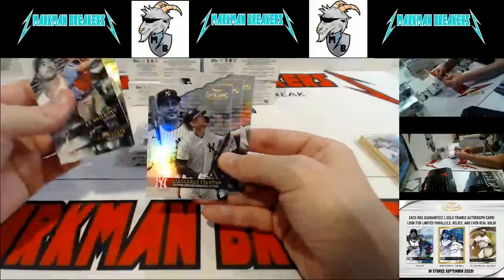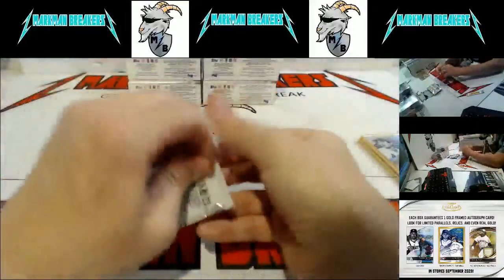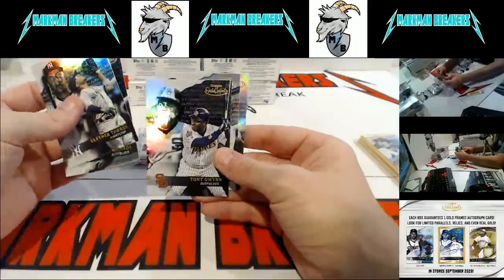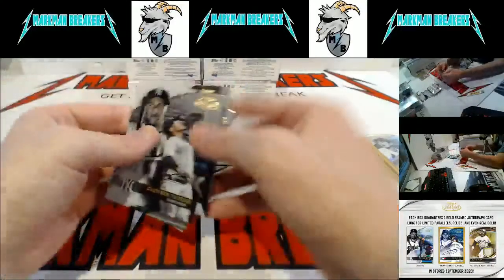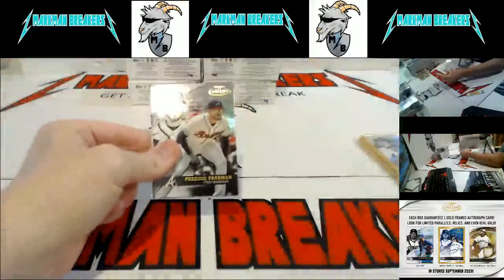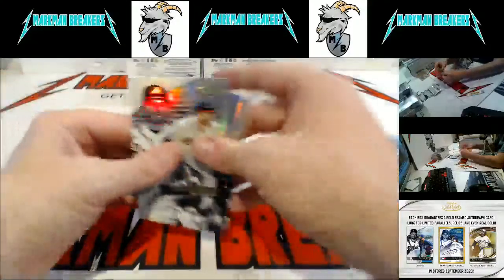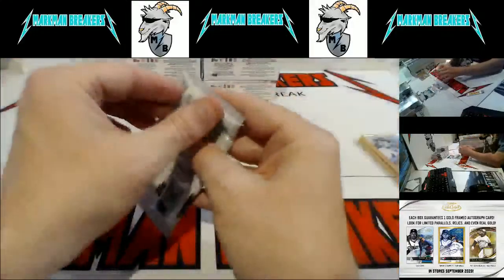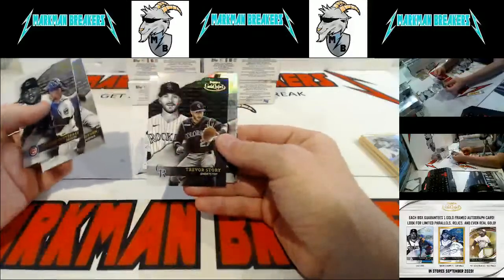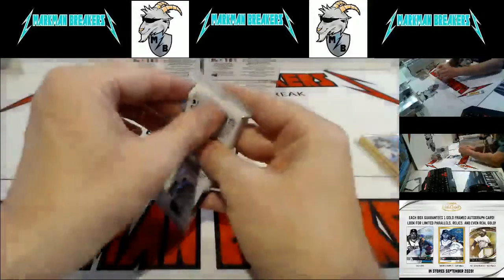Romuto, Bogarts, Stanton, Rizzo, Robel Garcia. Torres, Castellano, Tony Gwynn. I love Tony Gwynn. Albert Pujols, Ketel Marte. Freddie Freeman, Santana, Acuna, Devers, and Chris Sale. Wilson Contreras, Jackie Robinson, Trevor Story, Tim Anderson, and Frank Thomas. Some White Sox action there. Autograph.